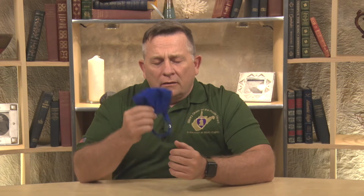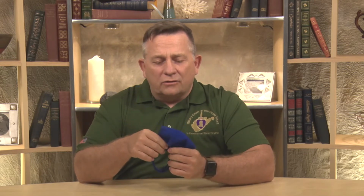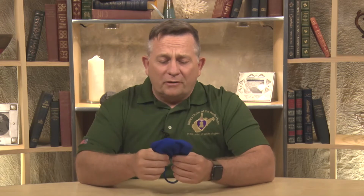And I tell you, we've had a long season with COVID. And as you can see, we wear a mask. We also wear a mask when we're out in the field sometimes and we're around folks. Social distancing and the use of this mask has been proven to be effective against the spreading of sicknesses. And we take that very seriously, even when we're out in the field.